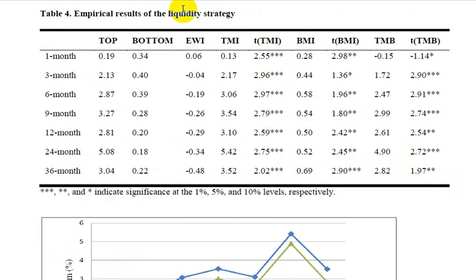And here we have the liquidity strategy where we're buying the top 15% of liquid stocks and selling the bottom 15% according to liquidity. So we've got liquid stocks and illiquid stocks over the different time periods. And we see here that first, taking a look at the top minus the bottom, we do have a significant difference in returns, and these are significant at the 1% level. So we can almost have an unrefuted conclusion here that buying liquid stocks is better than buying illiquid stocks in Vietnam.